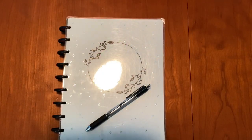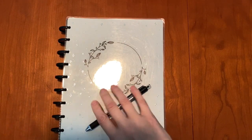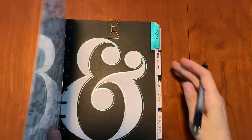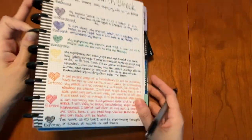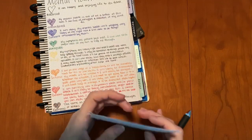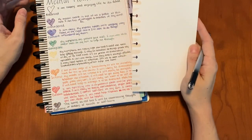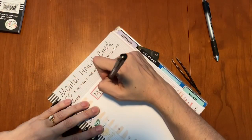I completely forgot to make my mood chart, so that's what I'm doing now. And then you can stay inspired. All right, so my mood chart is in my lists section. This is the giant size version, and I'm going to try to condense it down to this size.